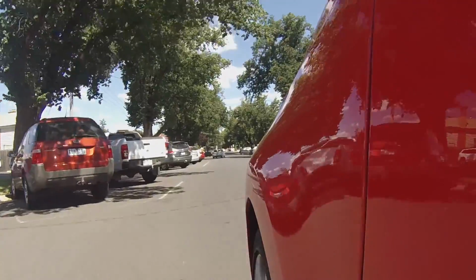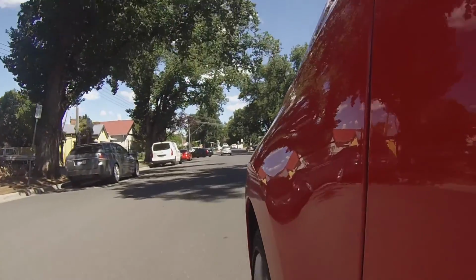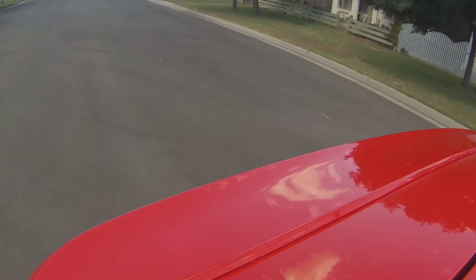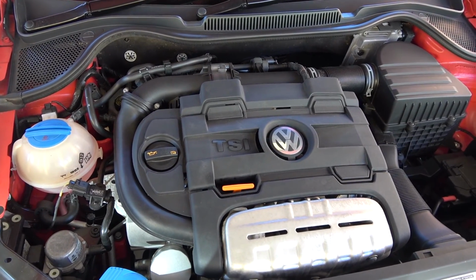I mean, the performance, which I talked extensively about in my last video, is absolutely incredible. 180 horsepower or 130 kilowatts and 250 newton meters of torque out of a 1.4 litre four-cylinder engine is just out of this world. And pair that with a relatively low fuel economy, I mean, what more could you want?